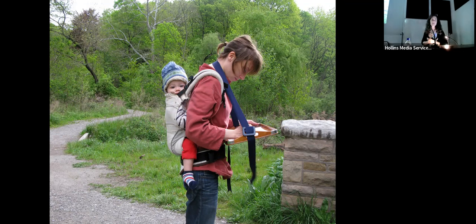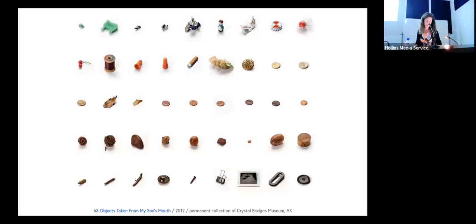So she created this tray to work with. Another piece of hers is this documentation, 63 objects taken from my son's mouth, 2012.